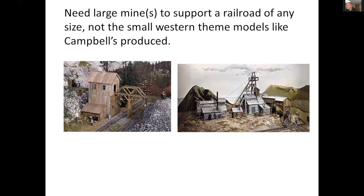I wanted a railroad to serve my mines. And a lot of the mines that we put on our layouts and things that are produced for us, like the Campbell's kits, are very quaint, but they're not big enough to really support a railroad by themselves. So one of the things I had to do as I was building this railroad is try to come up with some large size mining complexes to make it worthwhile to have a railroad.